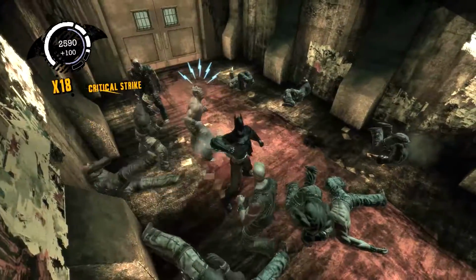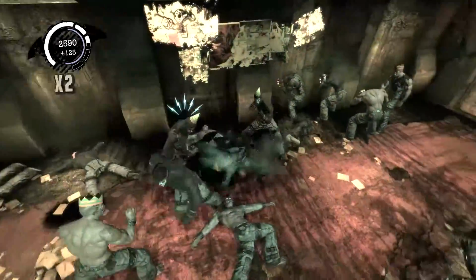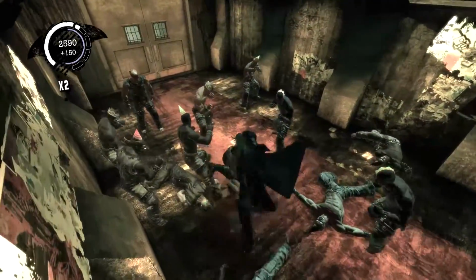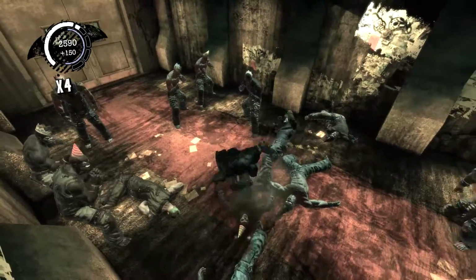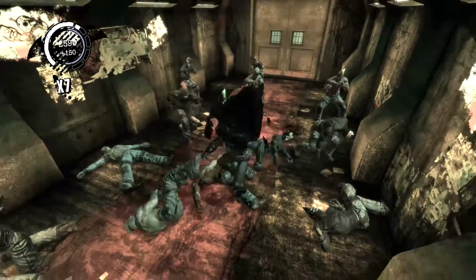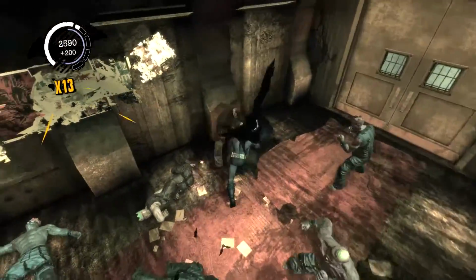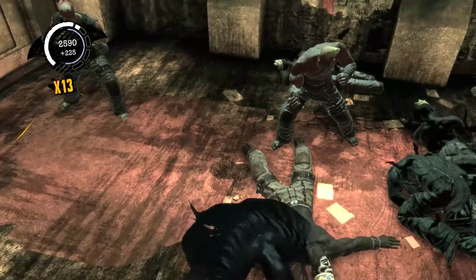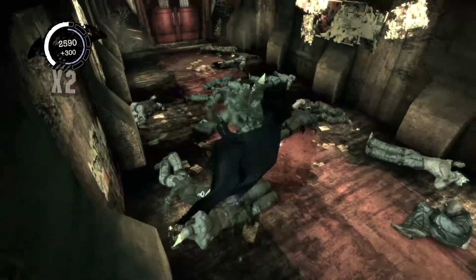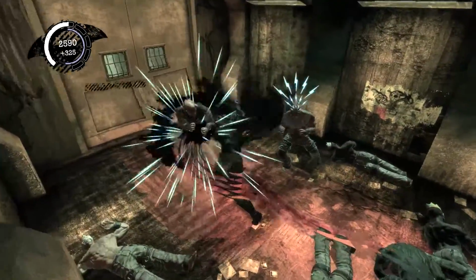Being able to use the batarangs in the combo now is pretty nice. I do enjoy that. God damn it. Alright. Okay, this is not going great. I gotta get my rhythm back. Should be a relatively easy fight. I don't know why I keep screwing up so much. Okay, now we're getting somewhere. Damn it! See, I'm only expecting to throw out one batarang, but then he throws out multiple ones and it screws up my rhythm.